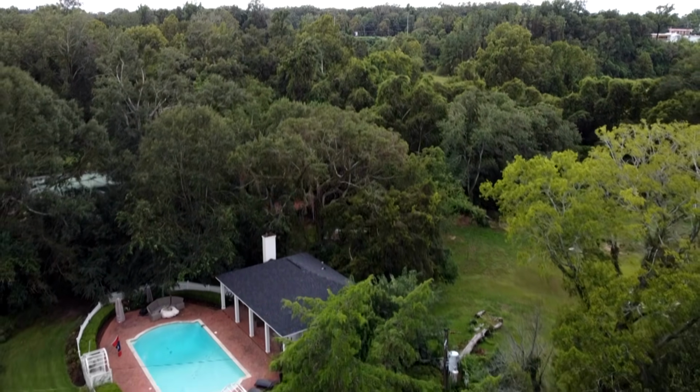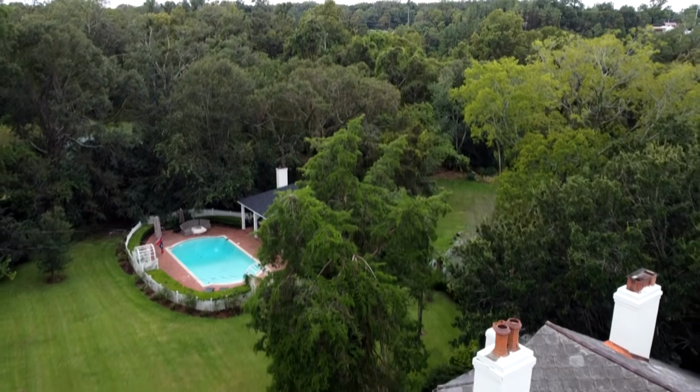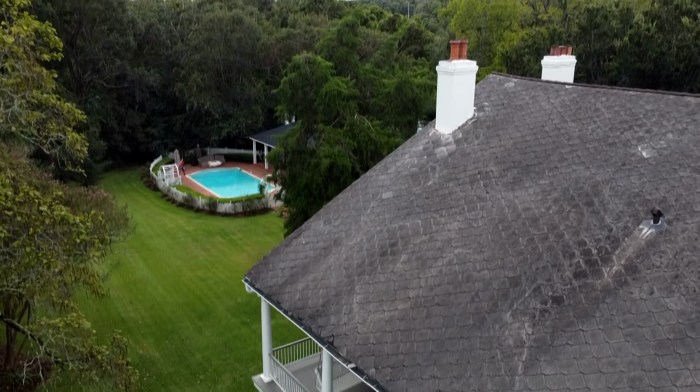And while we can assume that there probably were enslaved workers who worked here on the property, they were not housed in separate properties. They were housed right here in the main house, on the 3rd floor and in the detached kitchen, which no longer stands.